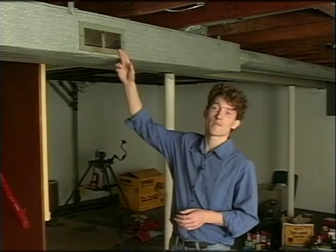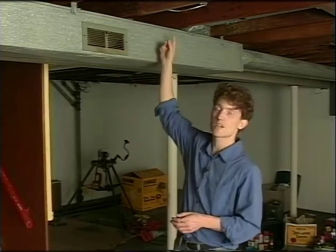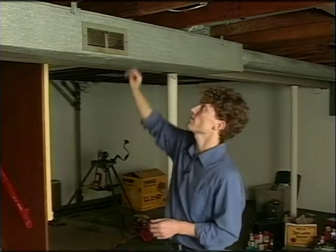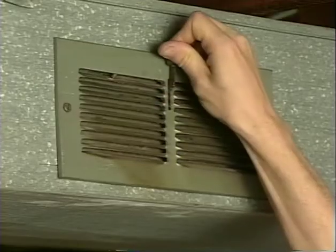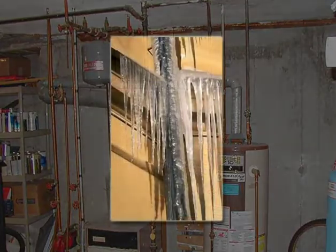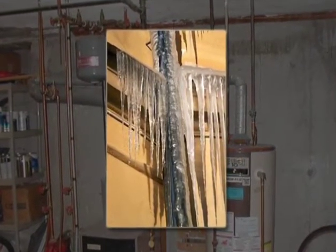But take a look at this vent up here. Some of the hottest air coming out of the furnace is going to come down into the basement before it ever continues on upstairs where you actually need the heat. If you want to take care of that, just close the vent. Close those vents in the places you don't need the heat and let the heat travel where you need it. Just keep an eye on the basement temperature to make sure it won't get so cold that your pipes freeze. Make sure that you've checked for drafts and other places the cold could get in.